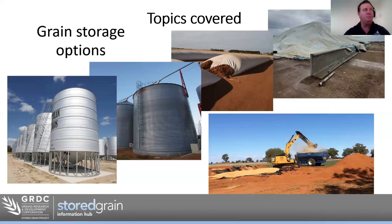And then we talk about grain storage options, and we'll talk about, let's call it, the standard sort of grain storage options, which would be elevated cone-based silos there on the left, working through. Then we've got large flat bottom silos sort of towards the centre of frame. Grain bags are also very popular, particularly in the south. And then we can also talk about grain storage bunkers, which are a lower cost form of storage. They can be fumigated. They're not as easy. They have to be done properly, and earthworks are important.